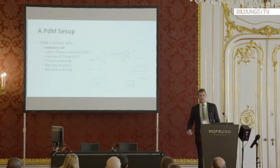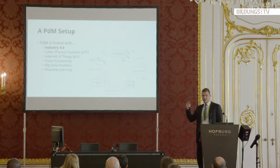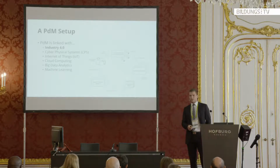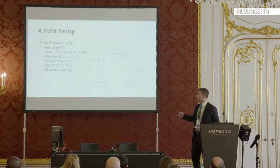so real human beings working at the edge, having some head-mounted displays, for example, on their head, or having some tablets in their hands, and then operating according to the decisions which have been made by our pipeline or life cycle, as we call it.